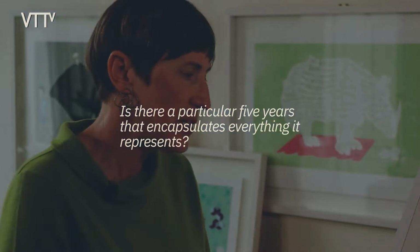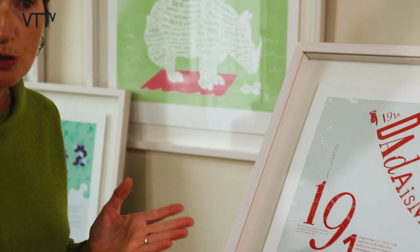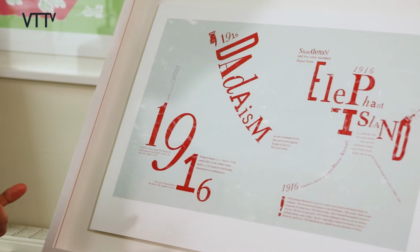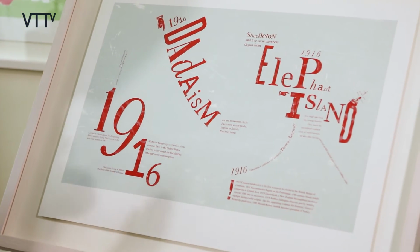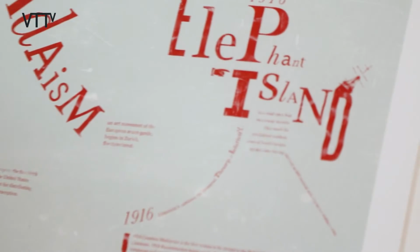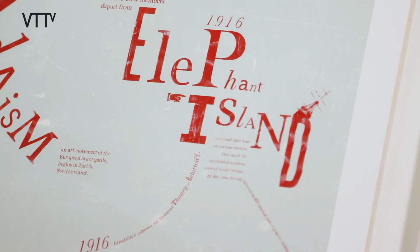So 1915 to 1920, big time. The First World War is going on. For us in Ireland, really big time, 1916. And when I was doing the research around this, I really thought about it, and I was very aware of politics and things and what I would include and how I would include it.